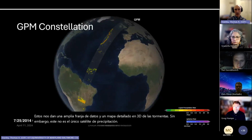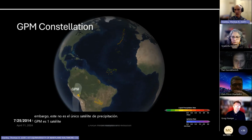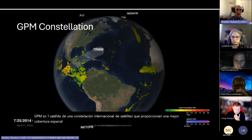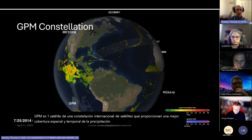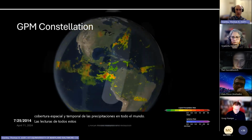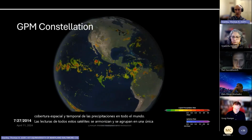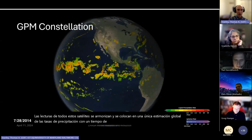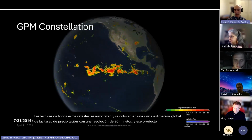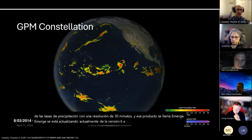GPM is one satellite from an international constellation of satellites that provide improved space and time coverage of precipitation over the globe. The readings from all of these satellites are harmonized and put into a single global estimate of precipitation rates with a 30-minute resolution, and that product is called IMERG. IMERG is currently being upgraded from version 6 to version 7 right now.